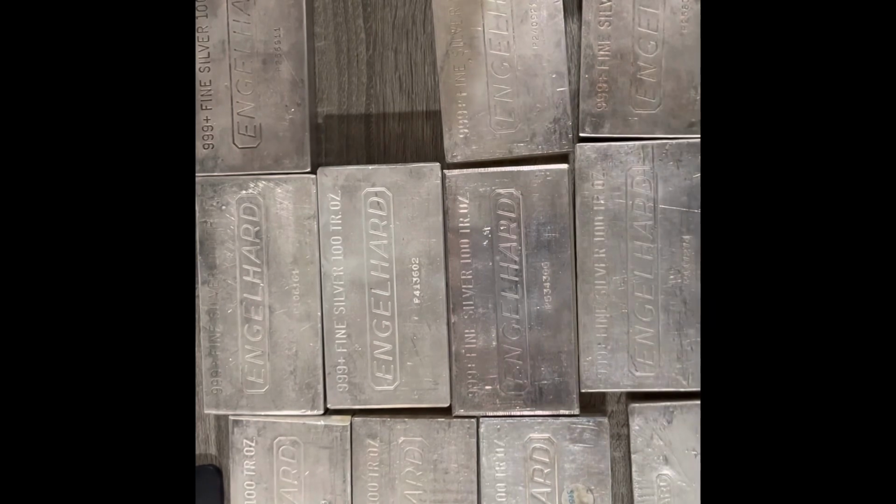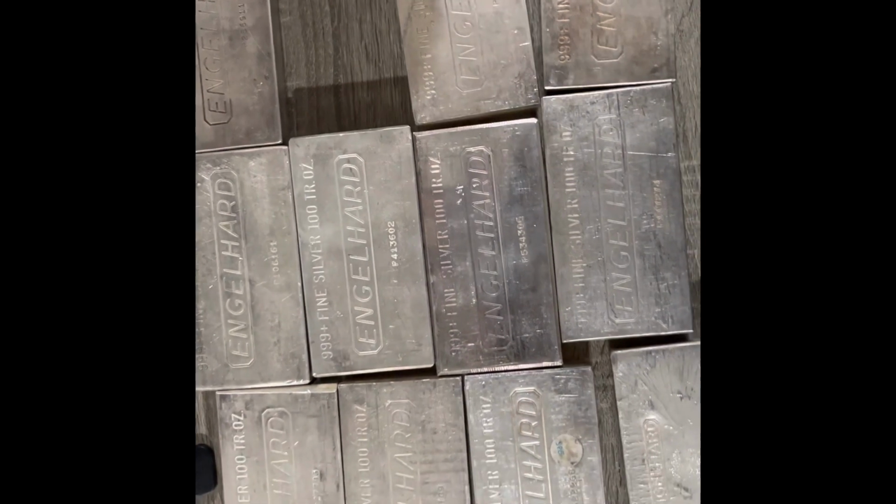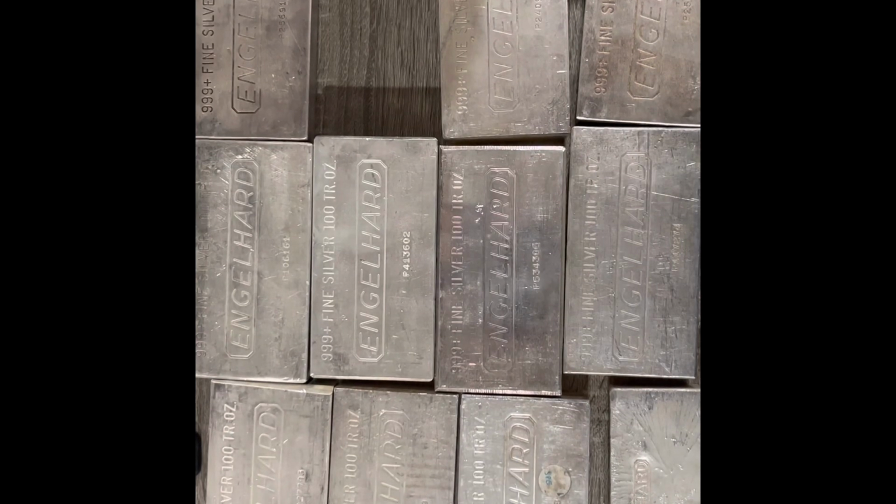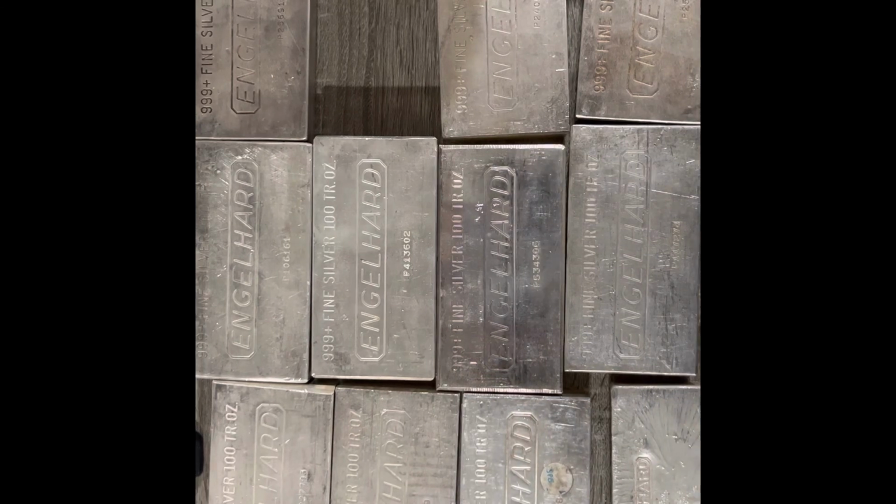As you can see, I have been obsessing about storing value, and so that's why I have been collecting these, and I'm very happy to be holding these long term, and I don't really have any intention of selling these anytime soon. So there you have it. This kind of concludes, I think I might have a couple more Engelhards loose coming in the mail still, but for the most part, this concludes my short-term stacking on Engelhard 100-ounce bars.